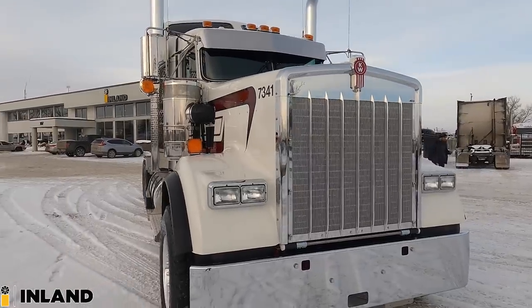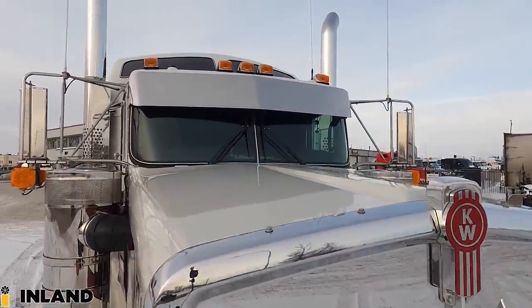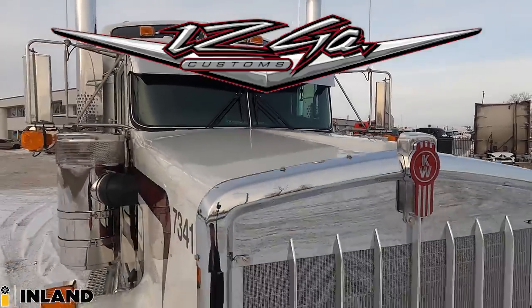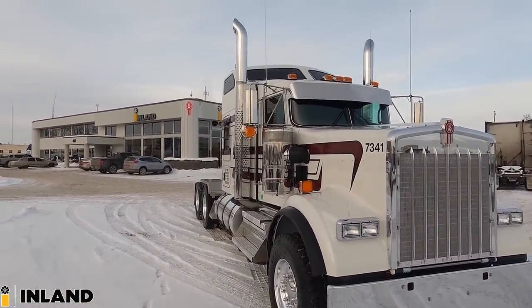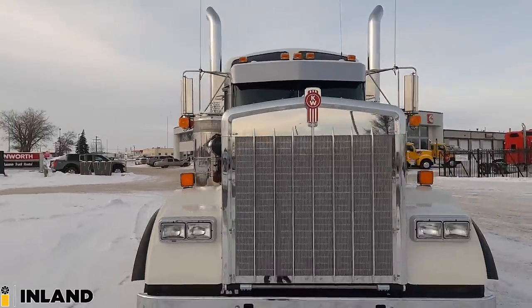So looking up top here, we did some customizations to the visor. So that is a visor that 12 Gauge Customs, Jeff Battler, was able to get for us for this truck, and we have the roof lights up on the cab that are the LEDs.